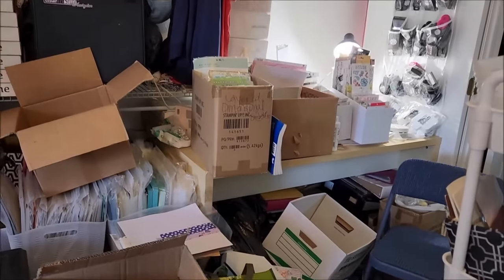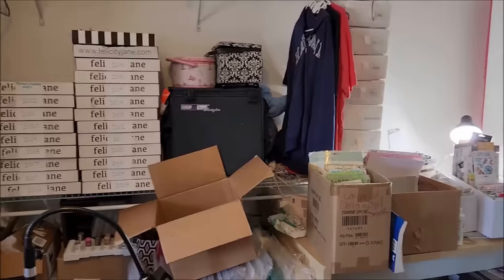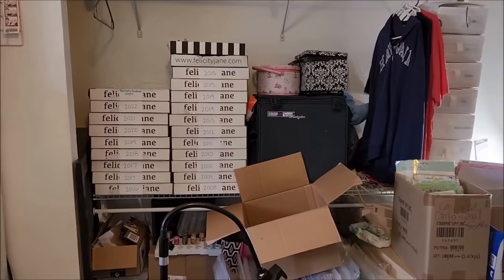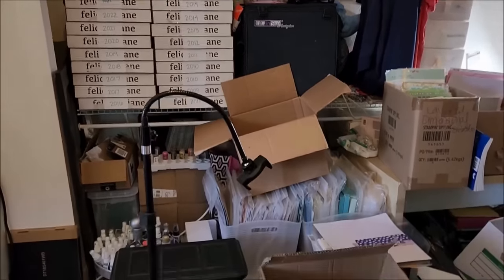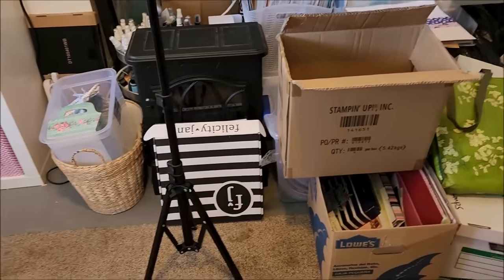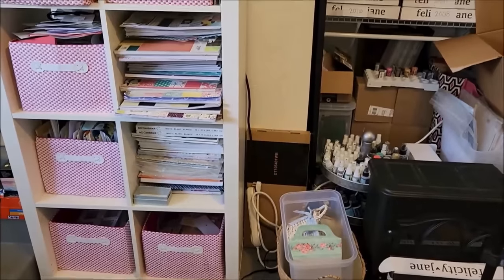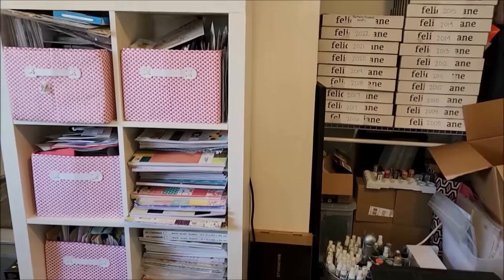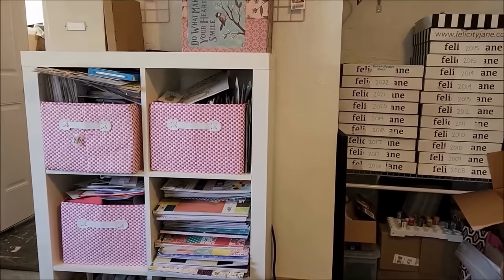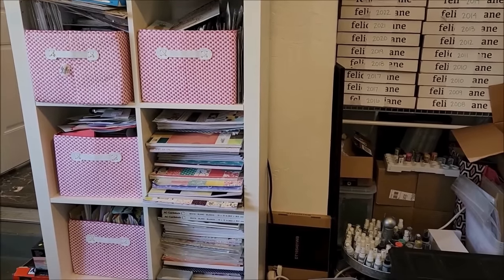And let's curl around the room a little bit. Bonnie put together all of these boxes full of my finished pages. She put them in chronological order for me, so I and some friends can just stuff them into albums. I'm excited. Here is this bit.